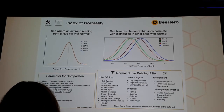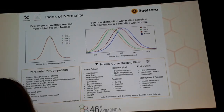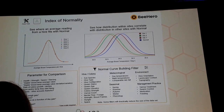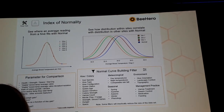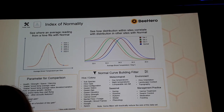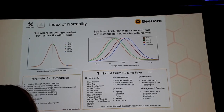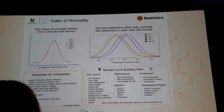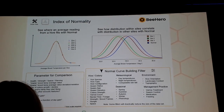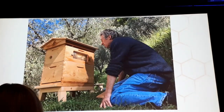So what does the future hold? I'm going to do this very quickly. If you've got a big data set, you can work out what is normal. You can have what I call an index of normality. So when you're doing any sort of test on your bees, you can decide what parameter you want to decide is it normal, maybe brood temperature. You need to make a curve using filters, a normal distribution curve to reflect your hives, whether it be the size of them, the type of colony, the same sort of weather conditions, and then you can see from normality where your hives fit into that. Okay?